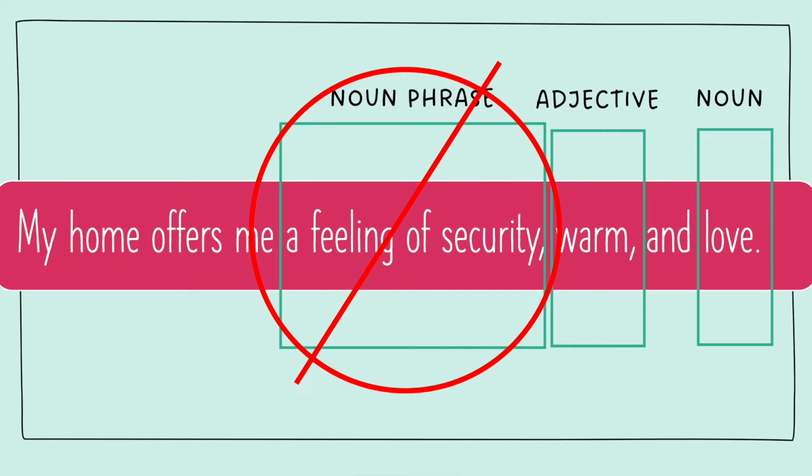Coordinating conjunctions don't work unless we have parallel structures, so the words in that clause can't be used with conjunctions. We could, however, make a couple of adjustments so it would work. Let's see.